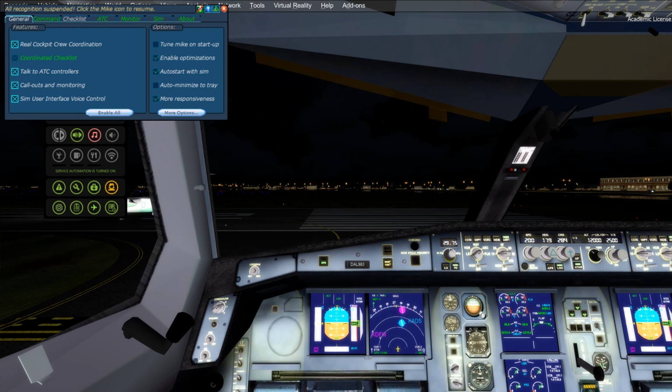Delta 5591, holding short of runway 18, ready for departure. Delta 5591, hold your position. Holding our position, Delta 5591.